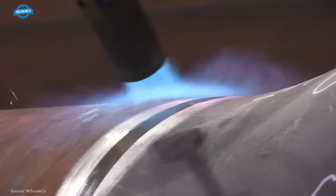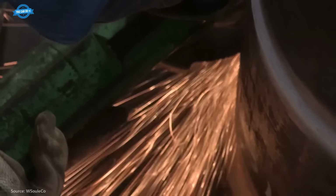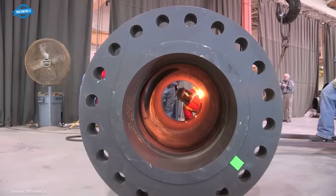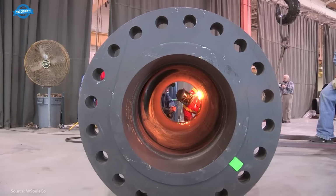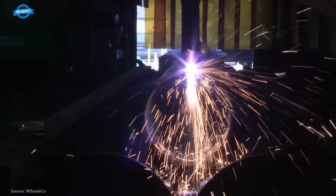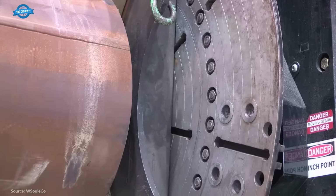regulations. Fabricated pipes are manufactured using a variety of materials depending on industry requirements. Carbon steel is the most commonly used material, accounting for 70% of production, followed by stainless steel, 20%, and specialty alloys, 10%.